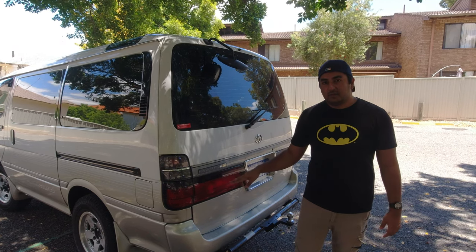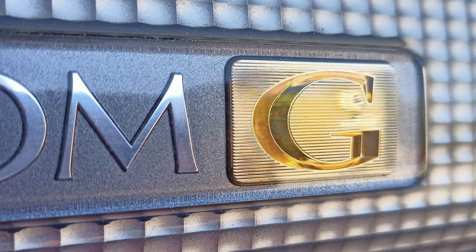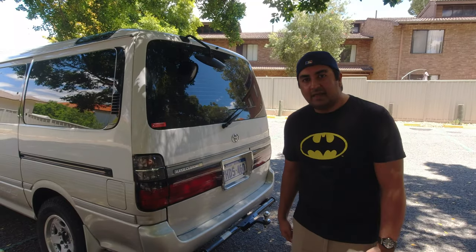But yeah, I'll get some closer shots of this so you can see that the Super Custom is almost like platinum or silver. It's slightly raised, and then the G is very intricate. It looks like 24 karat gold. But yeah, no Toyota badges on this thing whatsoever, except for one place.